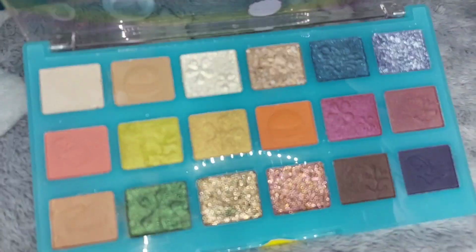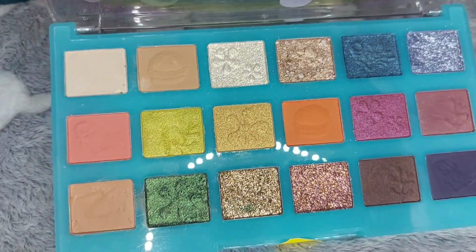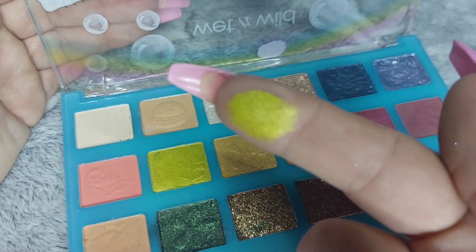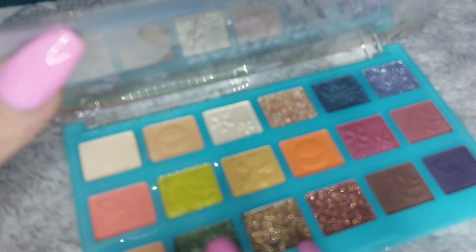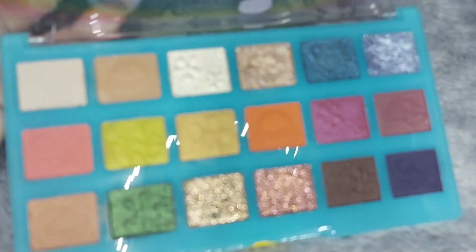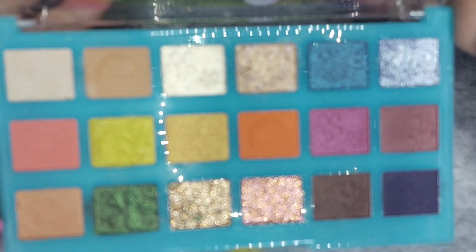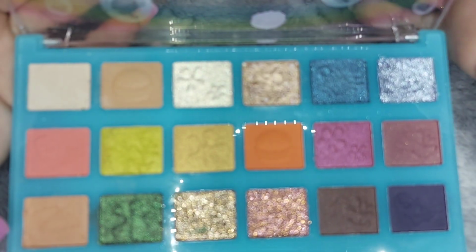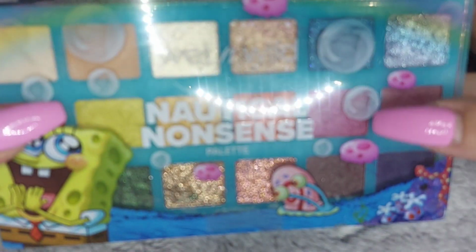The Wet n Wild Nautical Nonsense palette, SpongeBob. I'm keeping this. They have so many different textures in this. And this green, I really like this. And this shade right here, it is so buttery. So I'm going to go ahead and keep this guy. It does have some pressed glitters down here, but they're not that bad. If it will focus. Anyways, I am going to go ahead and keep this guy.